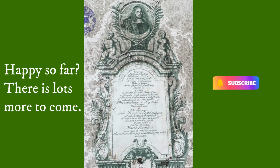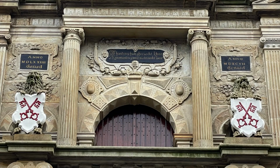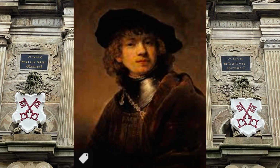Leiden is a city with a rich cultural heritage, not only in science, but also in the arts. One of the world's most famous painters, Rembrandt, was born and educated in Leiden.